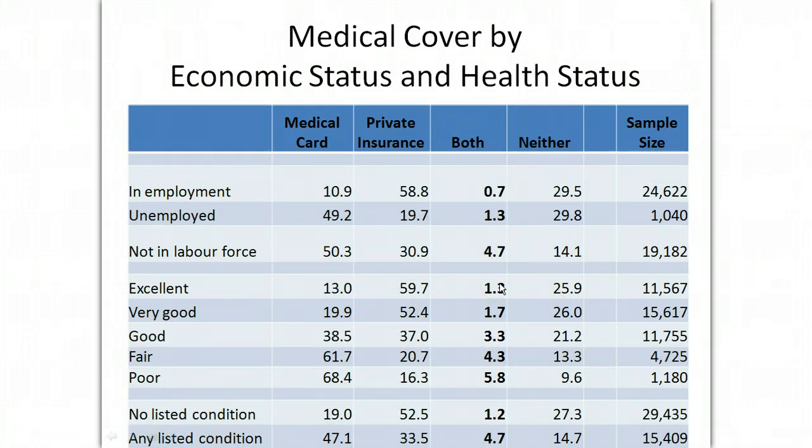Looking at it by economic status and health status, again we can pick up the effect of age. For those who have both covers, in employment it's only 0.7%. That's largely because most of those in employment would have incomes above the income thresholds for the medical card. For the unemployed, only 1.3% have both. Again, they'd be entitled to the medical card and perhaps don't have the means to purchase private health insurance, but 1.7% did. You remember this is the 2001 data when unemployment in Ireland was quite low, so of the 44,000 sample, only 1,000 are unemployed. The unemployment rate, I'd imagine, back in 2001 was about 4%, far different from what we have now.